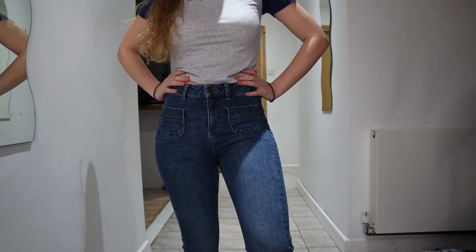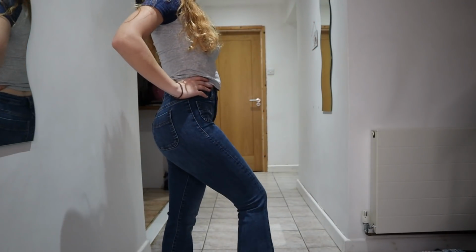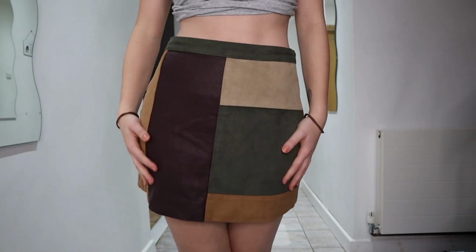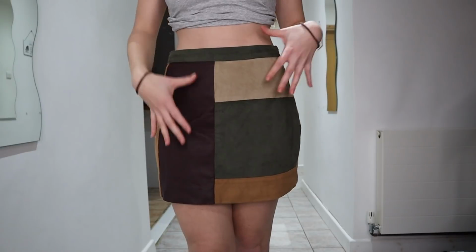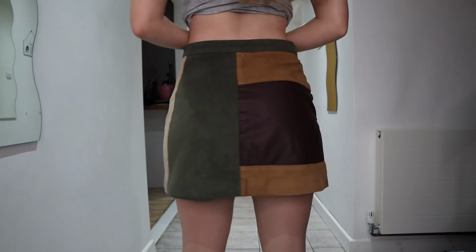I don't really own flares full stop, so I just need to have a think about these, but they're lovely and stretchy, which is a plus. But this is what the skirt looks like. It's quite unusual how the panels are, I think. I like how it's all asymmetrical. I've just not seen anything like it, and I really liked it.